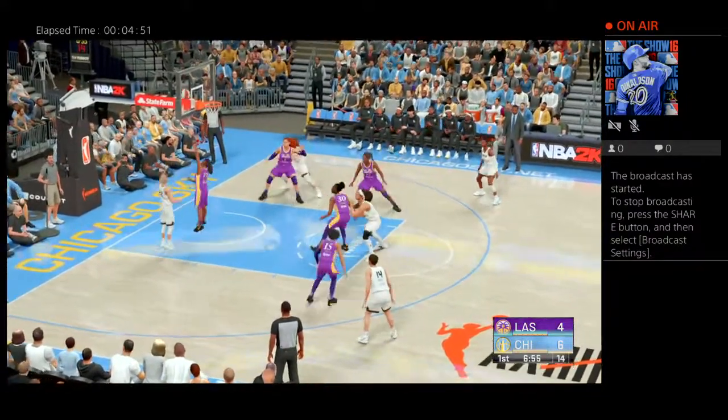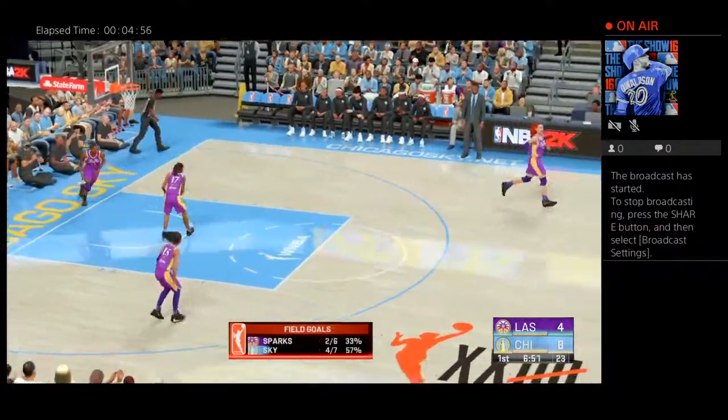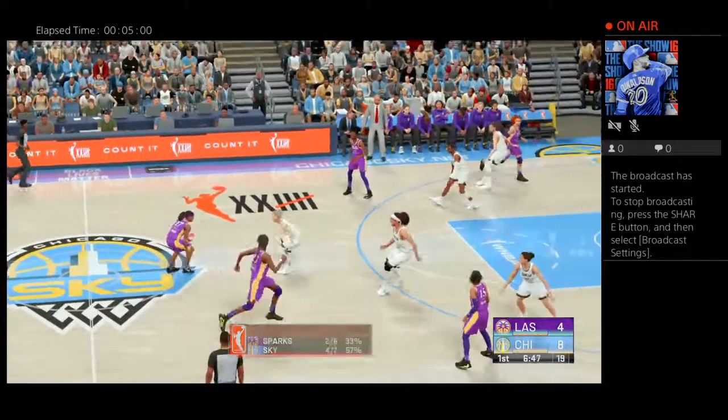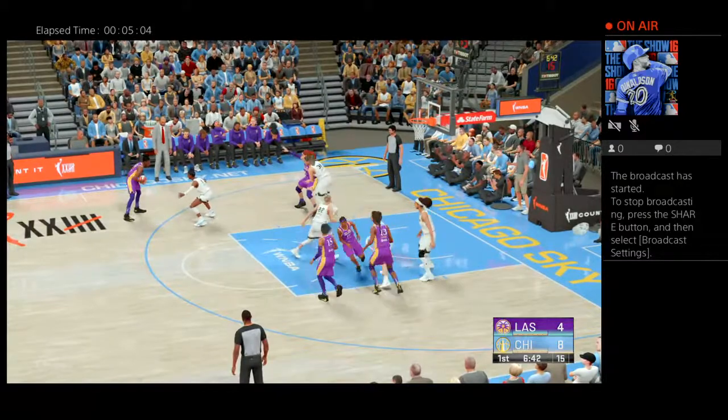Vandersloot left side. And she uses the glass on the layup. You know, she's pretty comfortable inside. Vandersloot has practiced scoring near the rim so much, and she's as good as any point guard in the league at scoring inside.